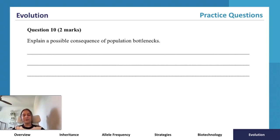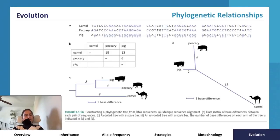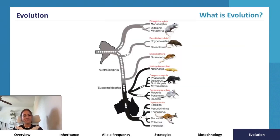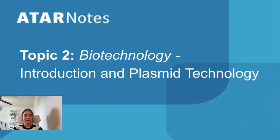But really, in summary, a population bottleneck can lead to significant genetic variation loss, which increases inbreeding risks, reduces adaptability, and makes the population more susceptible to extinction. Okay, so before I give my closing statements, let me go back and go through these topics.